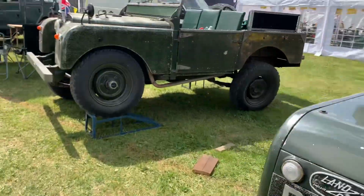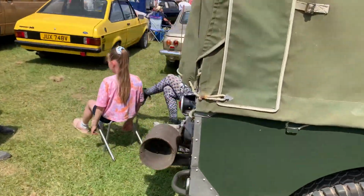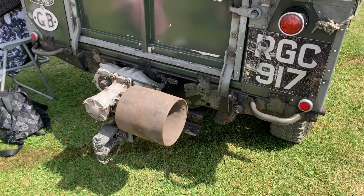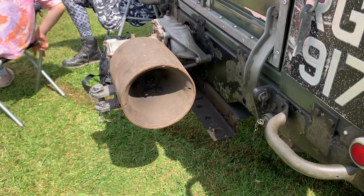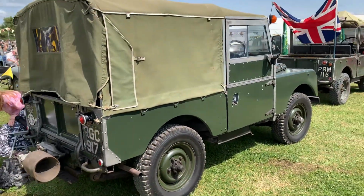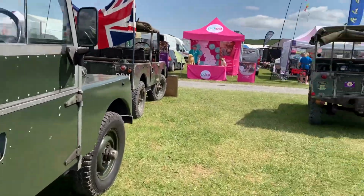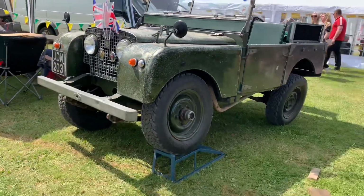And I'll just pan around here, and try and keep everyone out. And then you've got on the back the rear power takeoff we've got fitted. And again, all works, all running. Obviously not working right this second, but we've got that fitted on as well. So I'm going to move out of the way because my wife and daughter don't like to be on the videos. But that's RGC 917.